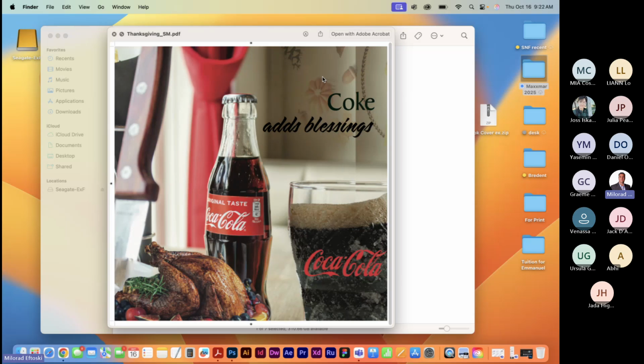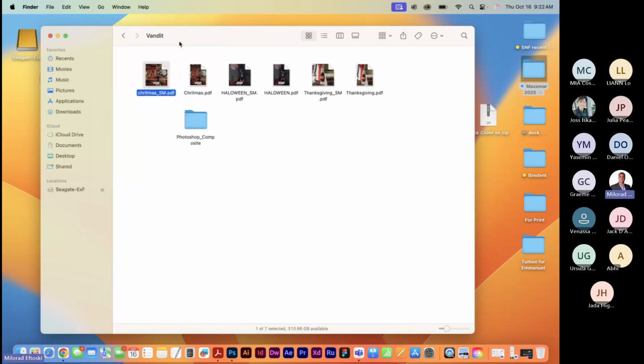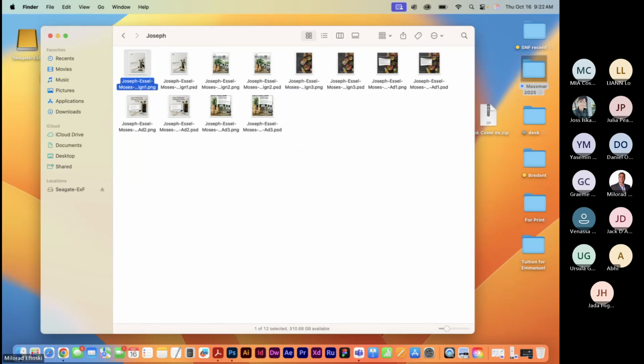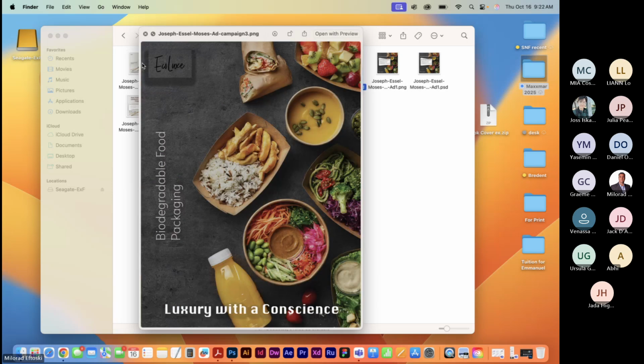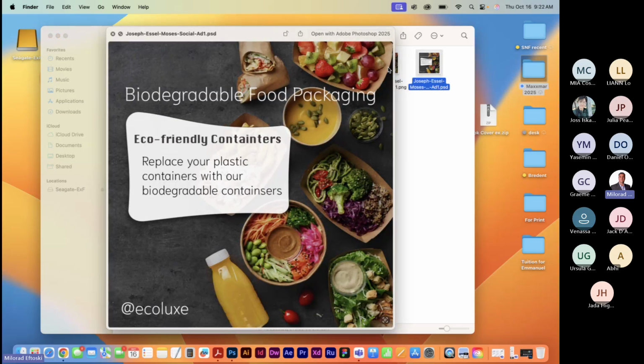Here, Thanksgiving, eh? You just had the Thanksgiving. Some Coca-Cola ads and stuff. Joseph. And then here's the social media versions of the ads.